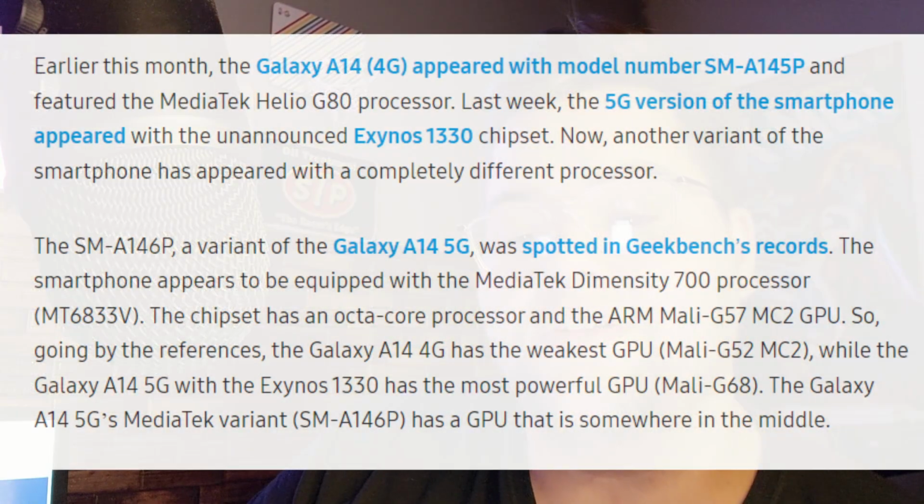So it says earlier this month, the Galaxy A14 4G appeared with a model number and featured the Mediatek Helio G80 processor. Last week, the 5G version of the smartphone appeared with the unannounced Exynos 1330 chipset. Now, another variant of the smartphone has appeared with a completely different processor. The SM-A146P, a variant of the Galaxy A14 5G, was spotted in Geekbench's records. The smartphone appears to be equipped with the Mediatek Dimensity 700 processor. The chipset has an octa-core processor and the ARM Mali G57 GPU.